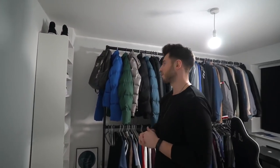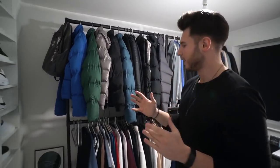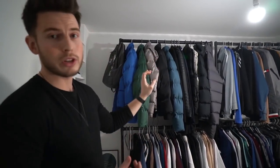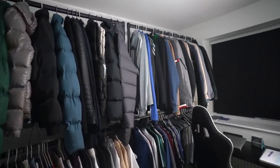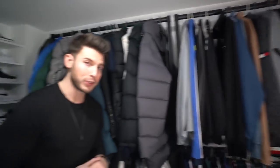Let's have a look, see what we've got going on in this pretty nice closet and wardrobe, if I do say so myself. So we have got a lot of ranges from different sections. So this bit here, we've got coats and jackets. We've got more coats and jackets there. So as you can see, I've not got enough jackets. There's just a few to choose from.